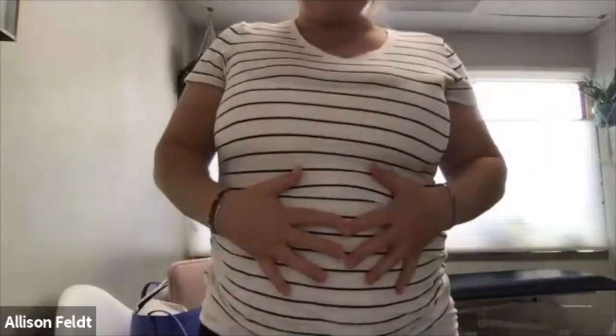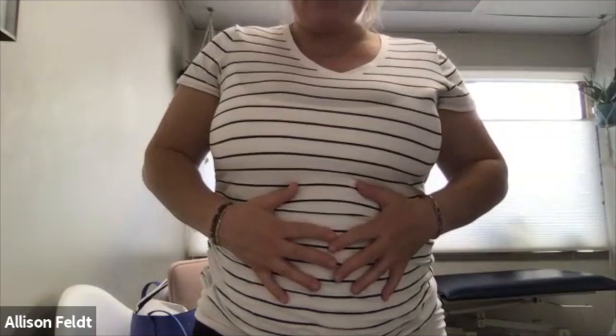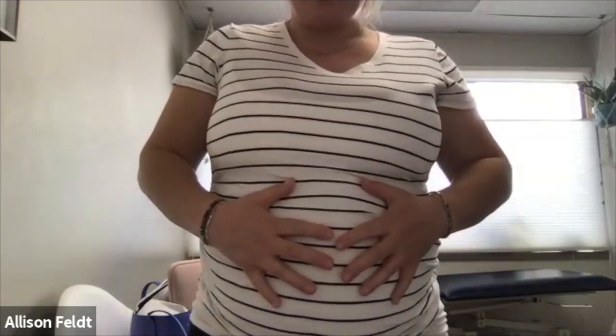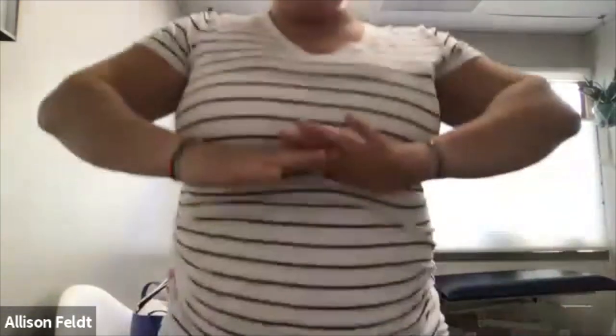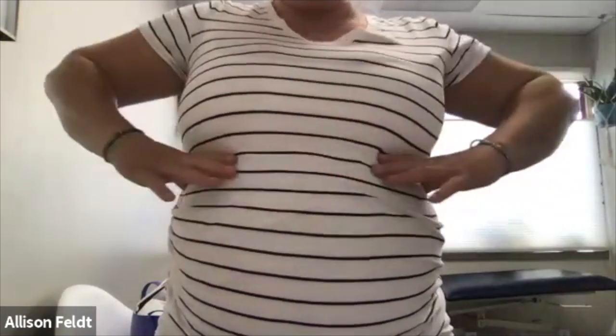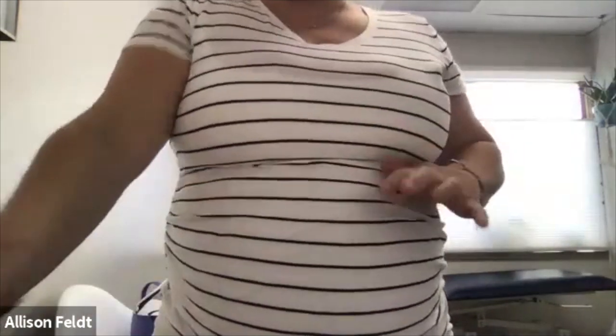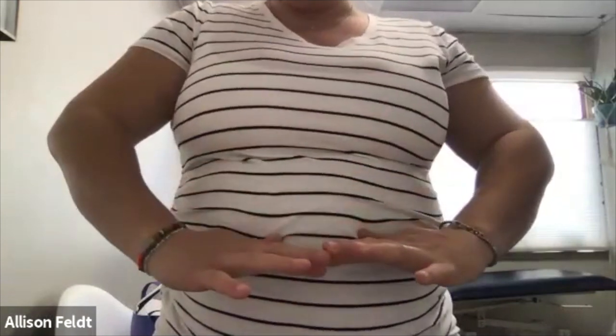So you're gonna have your hands, I like to have it on my belly. So you can have one hand on belly and take a deep breath into belly and exhale, deep breath into belly and exhale. What you want to have happen is when you inhale, your diaphragm drops down into belly. So I inhale, the muscle that's underneath my rib cage, at the very top of my core, is dropping down into my belly.